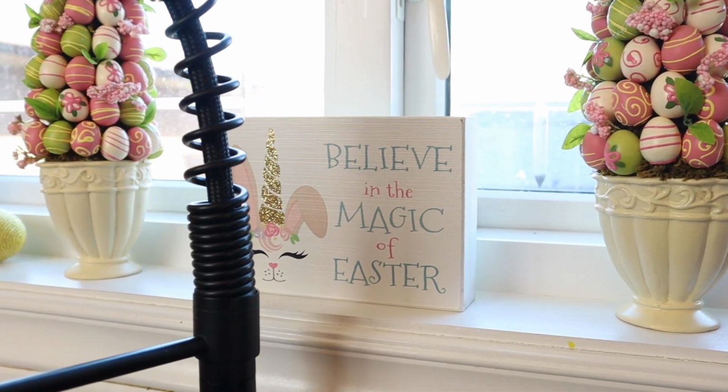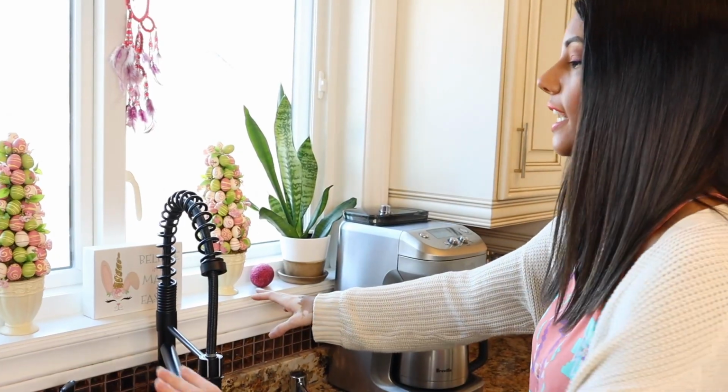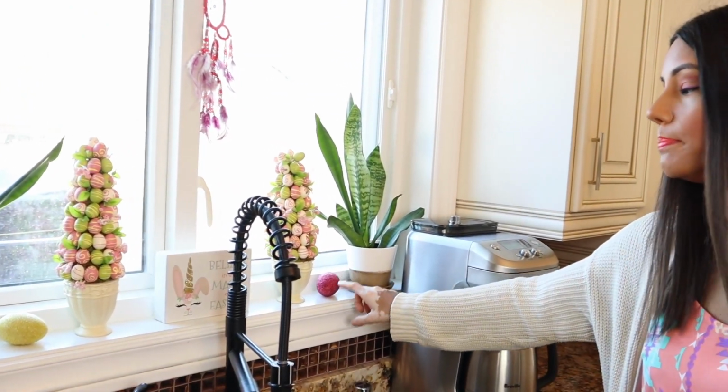For the windowsill over here, I just added this beautiful sign that I got from Homesense that says Believe in Magic for Easter. And then I had these Easter trees on the side, as well as these beautiful beaded eggs.